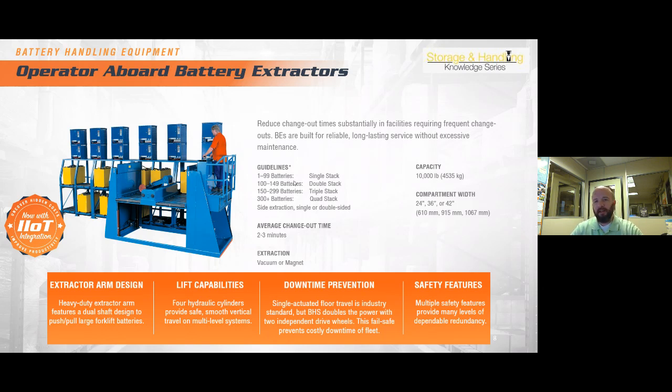Some basic guidelines on them, and these are just guidelines. Everything depends: space constraints and actual throughput through the system can all change these. But a good general guideline: 1 to 99 batteries, a single high system is good. 100 to 149, a double; 150 to 299, a triple; and finally over 300, a quad or 4 high stacking system. Now those are guidelines. There is the definite potential to be able to use a 3 high system with as few as 30 or 40 batteries. It really depends on how that battery room is laid out and what type of space is available.